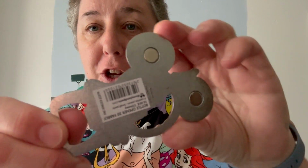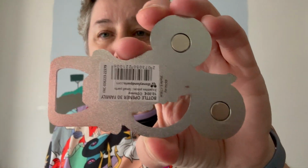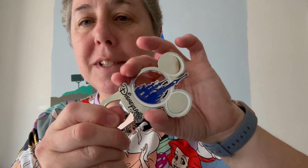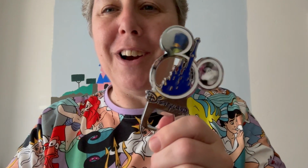So this is a bottle opener that I got at Disneyland Paris. It has got the castle in the middle. It says Disneyland Paris. It's just blue. It's got the 30th anniversary logo on it. And it is purely a bottle opener. Oh, dropped it. This was 10 euros and we were kind of forced to buy it when we stayed at Newport Bay because we had some bottles of drink that we couldn't open. So we bought that in, I think, World of Disney, and it was 10 euros. So just a little souvenir bottle opener from my trip to Newport Bay for Pride.